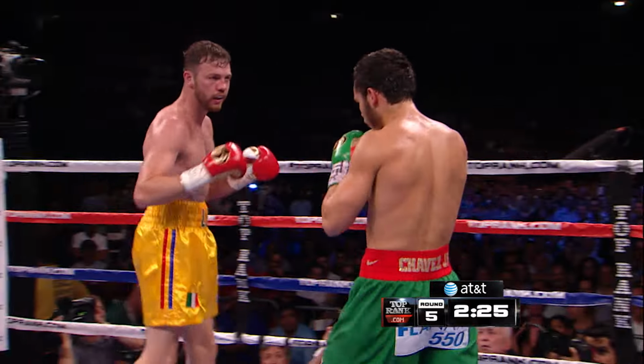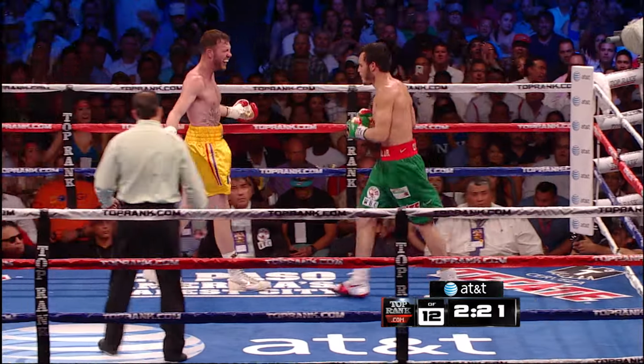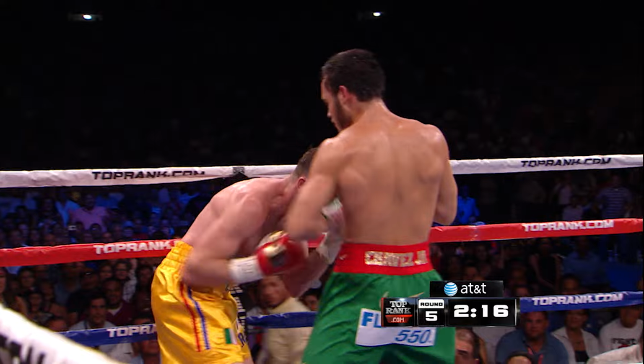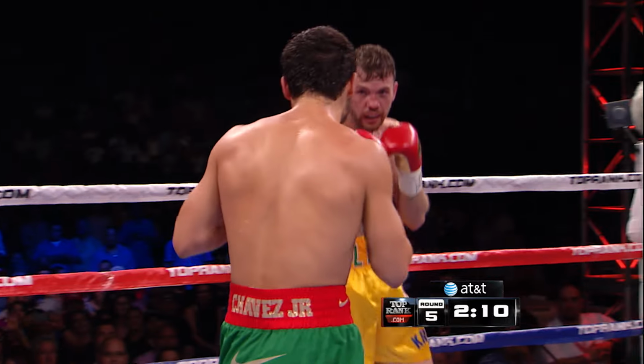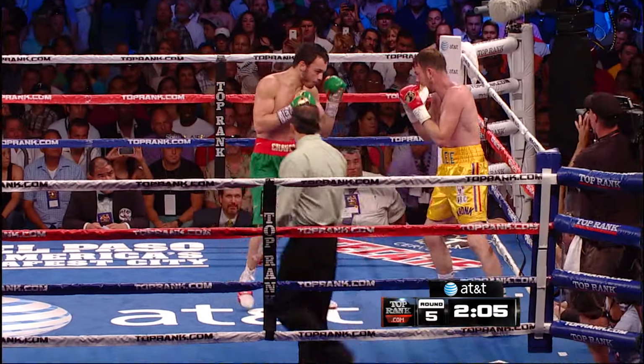There's no reason for Chavez to take them shots. Why take them? Now they're both talking to each other. Talk about throwing caution to the wind. This is a slugfest. Bob Arum said it was going to be a ferocious fight. It has lived up to every bit. Ferocious.